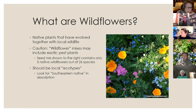Seed mixes are a great way to start a bare patch, where you're trying to cut out some yard. You might buy some plugs, and Christine will talk about them, and then you might sow some wildflower seed around them just as filler. And then beyond that, if you want to drill down even farther, you should be looking for local ecotypes. So at least try to get seed from this region.